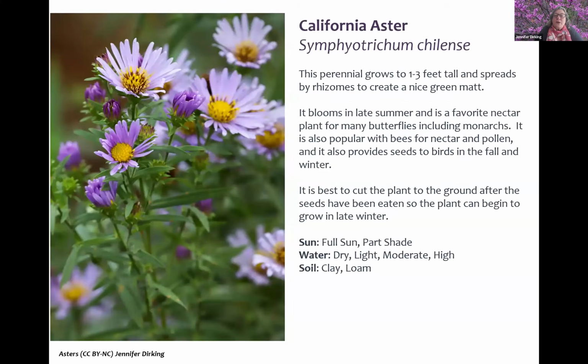California aster, we're growing these in our garden, and it's a beautiful long blooming plant in the late fall. It's a monarch favorite. And so I really love to have this and goldenrod growing in our garden, and to provide seeds for the birds and nectar for the monarchs. And hopefully they'll lay eggs on our milkweed.